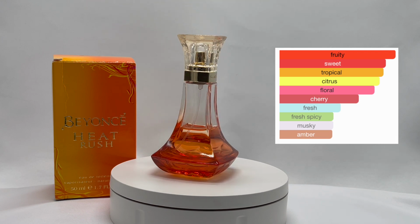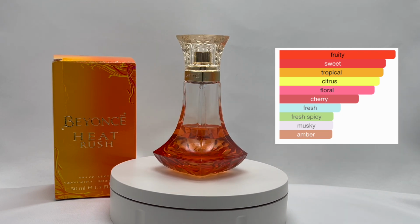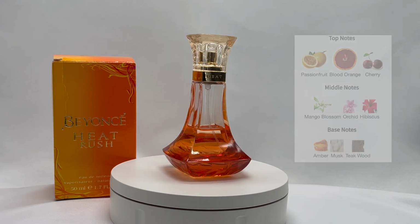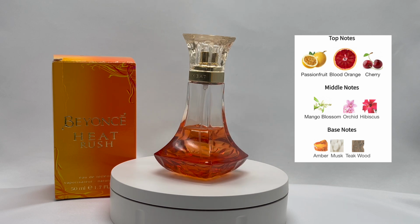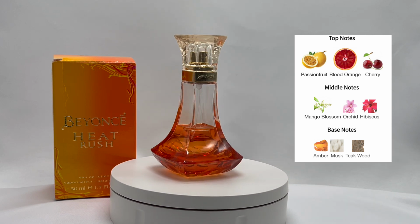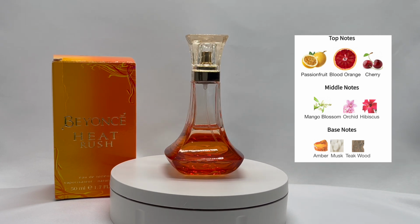Let's look at the accords and notes. For Heat Rush, the main accords are fruity, sweet, tropical, citrus, floral, cherry, fresh, spicy, musky, and amber. On the top notes, we have passion fruit, blood orange, and cherry. In the middle notes, mango, blossom, orchid, and hibiscus. And in the base, we have amber, musk, and teak wood.